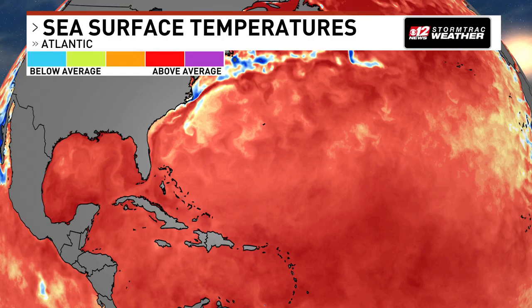So those red colors that you're seeing in the Gulf of Mexico indicate above average sea surface temperatures. Right now, where it's traveling, water temperatures are 30 degrees Celsius, so about 90 degrees Fahrenheit. That is essentially like pouring ethanol fuel on a small spark. Doesn't take a lot, and it's going to be a huge fire, which is why right now forecasts are calling for landfall as a Category 4 hurricane.